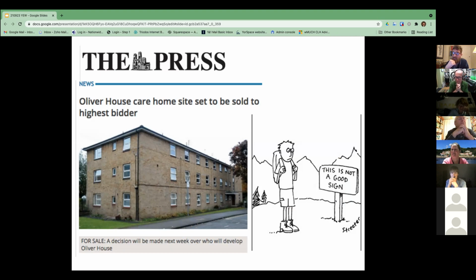Because the biggest barrier for this, and I'm sure Rebecca and Phil would agree, is access to land. There've been a few false dawns, like I mentioned with Yorspace, and in terms of finding sites, we've looked at five now.